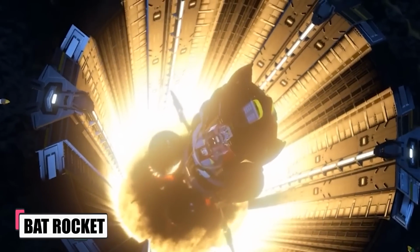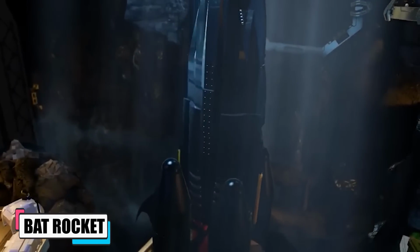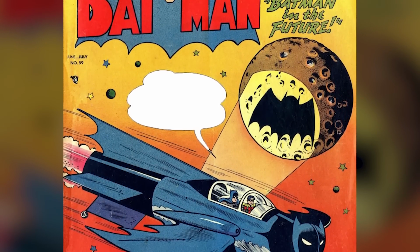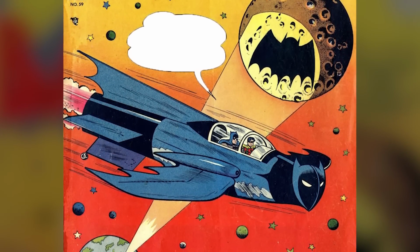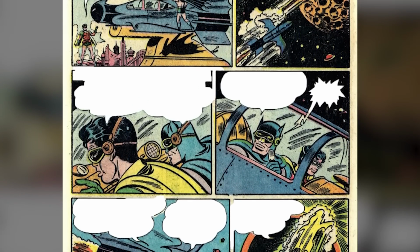Bat Rocket. And we move on to the next vehicle owned by Batman. The Bat Rocket was a spaceship used by Batman for his journeys into space. The Bat Rocket, also known as the Bat Ship, made its first appearance in Batman Volume 1, number 59. The Bat Rocket's creation took place after Batman and Robin were transported to the future by a crime-fighting vigilante. In order to assist the crime fighter, the dynamic duo of Batman and Robin built the Bat Rocket. In his adventures with Superman in outer space, Batman uses the Bat Rocket to travel around the galaxy.